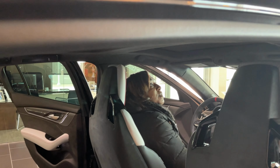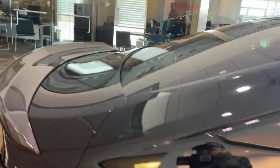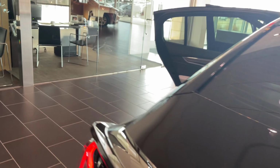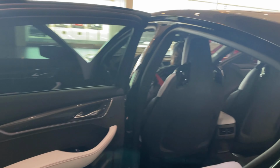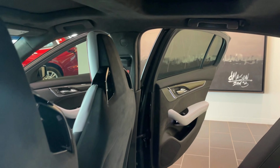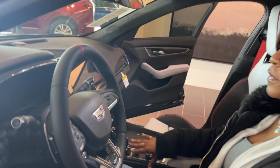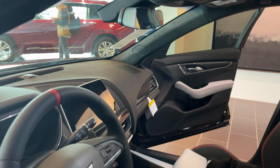Carbon fiber right here. Check that out. Got a sunroof too? Yes, sunroof. Got two of them. Beautiful in there. Yes, it's beautiful. So let me go around again and film the other side of the back. This is the quality you expect from Cadillac. Oh yeah, it is. This is really nice.